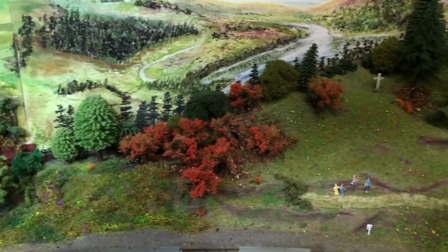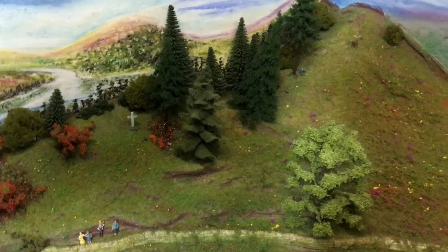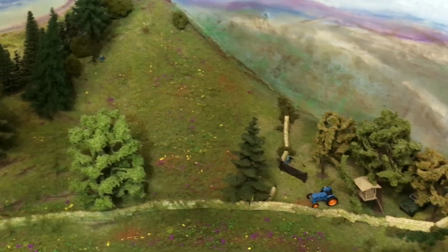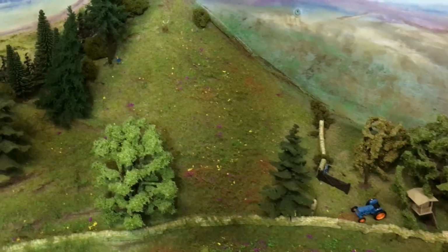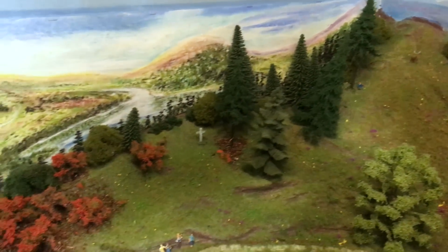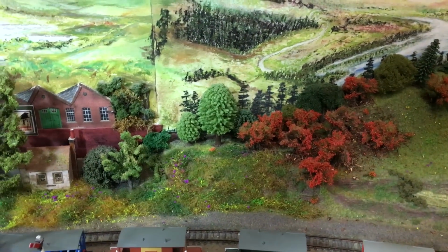Another area that we worked on extensively as part of a video was the Primo Trees install, just on this corner bit of the mountain. It's already been covered in that install video, but I thought I'd share it with you again, just in case you'd missed it, and just really to complete this update video on what's been going on in Weir Yard.